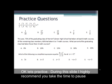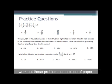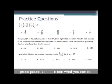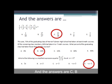Okay, let's practice. During this slide, I highly recommend that you take the time to pause, work out these problems on a piece of paper, and then on the next slide, we'll check to see if your answers are correct. So come on, press pause, and let's see what you can do. And the answers are C, B, and E.